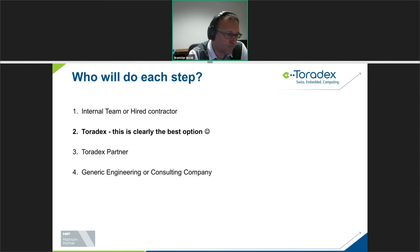Also, if you don't find the right Toradex partner, you might work with some generic engineering or consulting company. And this might be the best case, let's say if you have a very complicated medical device and you need to go through some heavy medical certifications. It might be best to work with a consulting company that is specializing in that particular type of development and passing through those medical certifications.